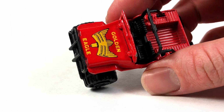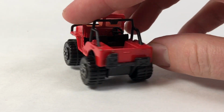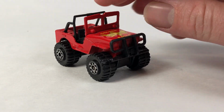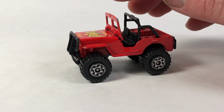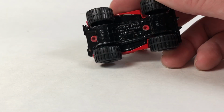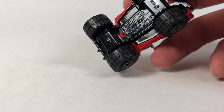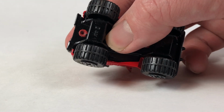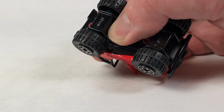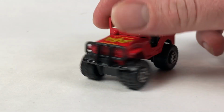The next one is another Jeep, the Golden Eagle. This thing's pretty cool. I think I might have actually shown this casting in a previous episode. I'm not really sure. Some of these I have. So this is the same tooling actually, and it's got the same base. Let's see if we can read that better. Is that 1981? Yeah, 1981. So it's an older casting. So there's that one. That's pretty cool.